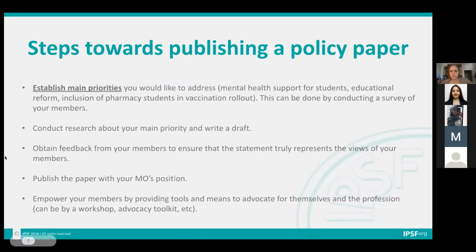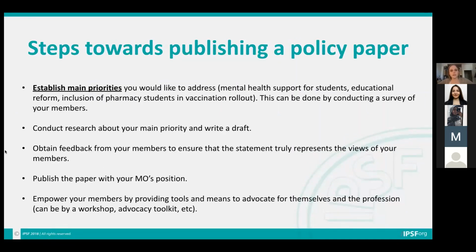All right, so I just want to go over the steps of publishing a policy paper. These steps make sense no matter what kind of paper it is, no matter who is writing the paper or who you are presenting it to. So this is just a general overview of how you're going to take your ideas and your opinions on what should be changed and melt them down into one compact paper that says what you are trying to accomplish. So the first thing we're going to do is establish some main priorities.